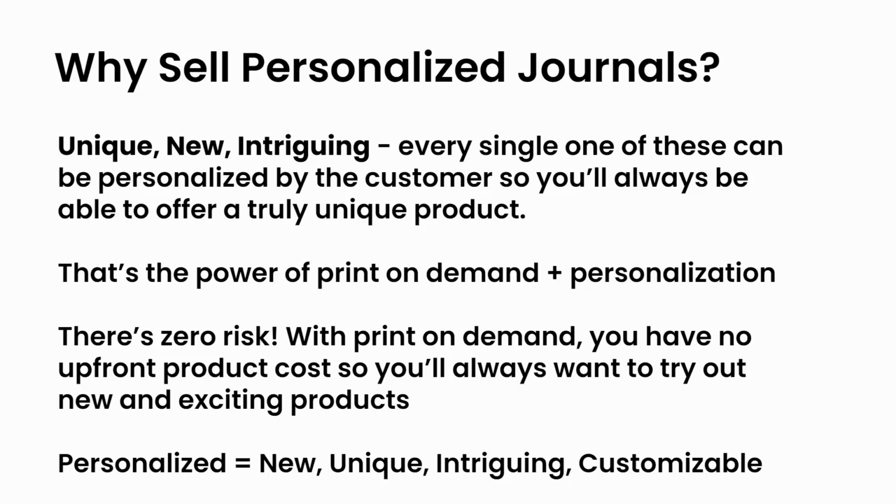And that's the power of print-on-demand plus personalization. There's zero risk. With print-on-demand, you have no upfront product cost, so you're always going to want to look for those new and exciting products, especially when you can combine personalization on top of that.